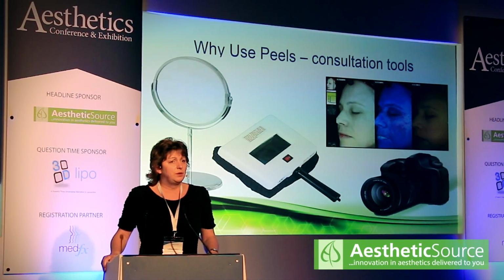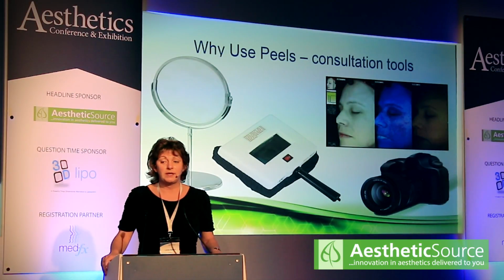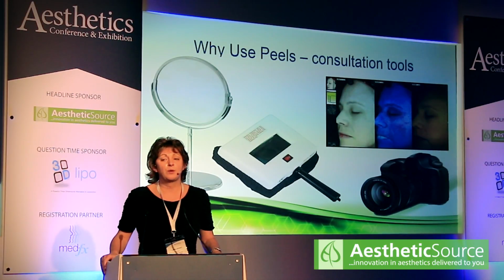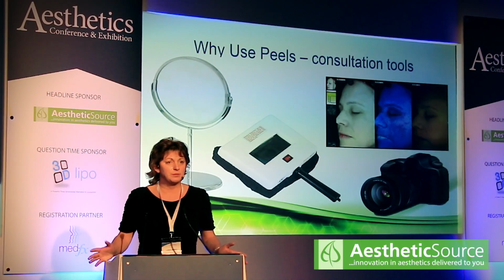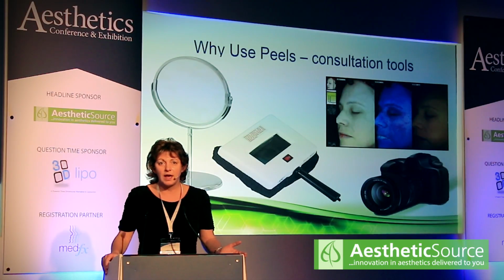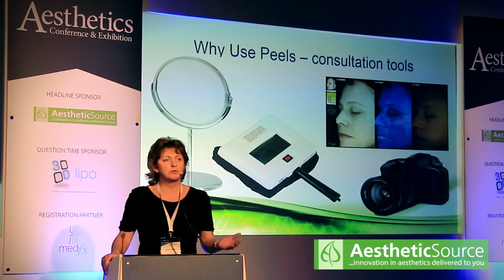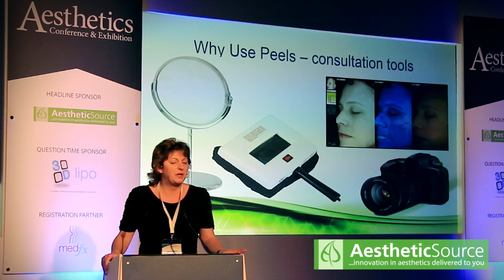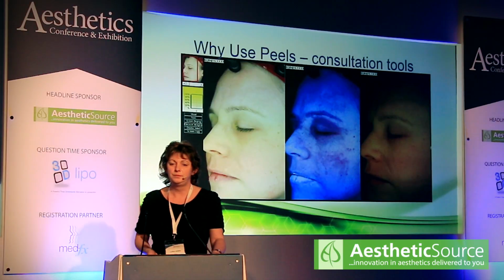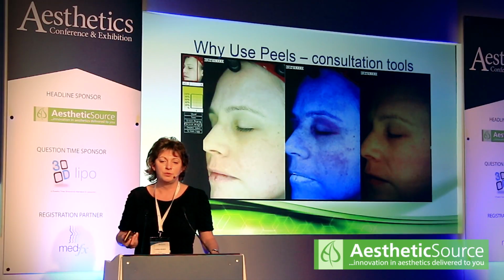One of the other tools that we can use is scanning equipment, things like the Visia scan, the Stratum scanner, and possibly, if we get the feed coming through from the back, we'll be able to show you an assessment of somebody having a photograph taken where we can show the wrinkle count, hyperpigmentation, we can show vascular lesions as well, so we can pick up all sorts of things, but really help to diagnose what our patient's condition is and exactly what peel we're going to use. So this is a close-up of a scan performed recently.